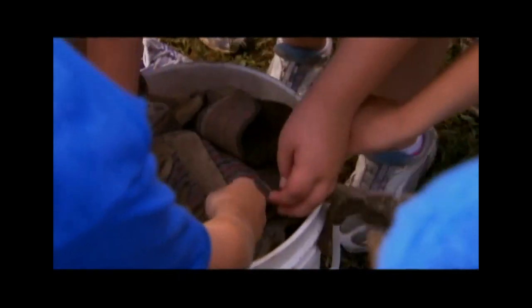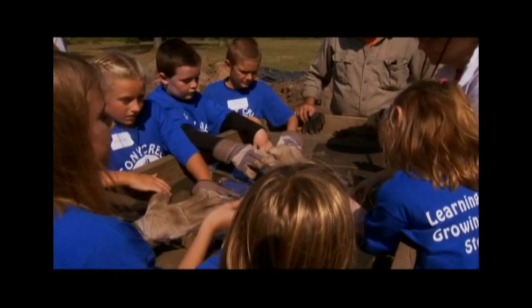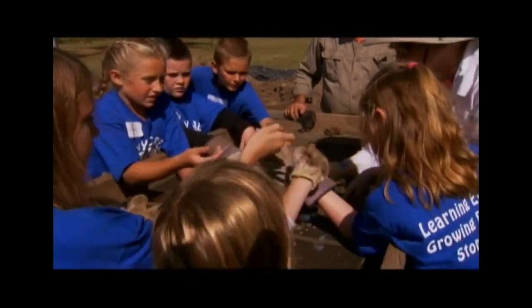If you're interested in becoming an archaeologist or just want to have some hands-on experience in archaeology, Strawtown Koteewi Park is the place to start. For more information, check our website. Can you dig it?